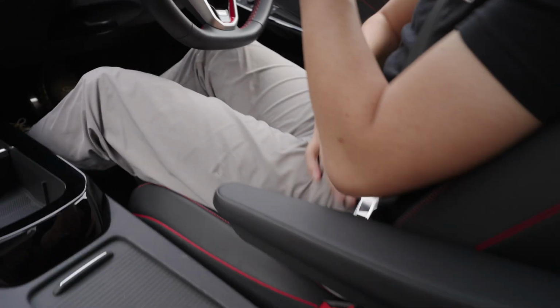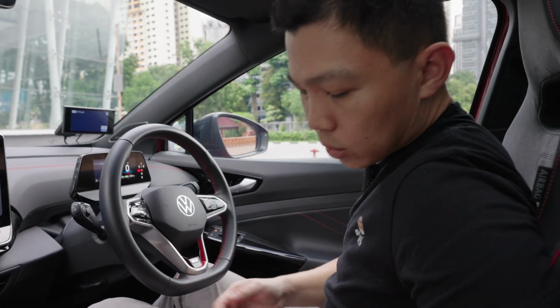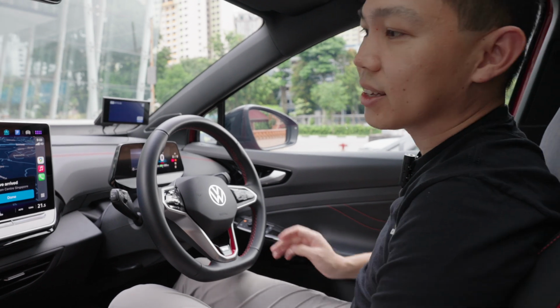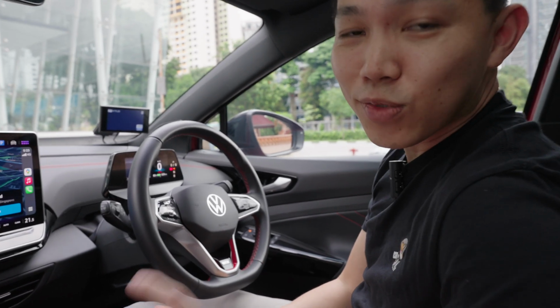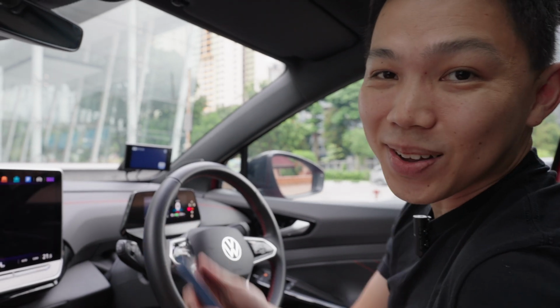And once I release my seat belt, we're done. It's very easy. I don't need to lock the car. It auto locks based on proximity and the car key. So let's head outside the car and let's wrap up my final verdict on who I think this car is for. See you outside.